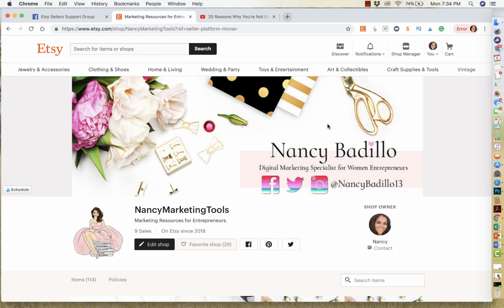So there are things about SEO that are very, very important to know. Or well, three things. One, don't just guess what your SEO should be. So if you're selling pink earrings, don't just write pink earrings, woman pink earrings. Don't write it like that.